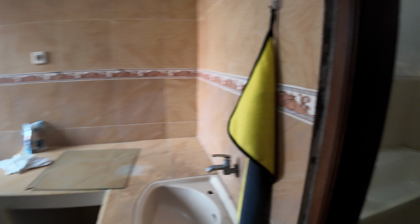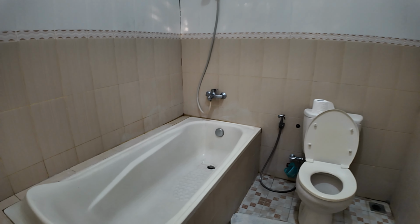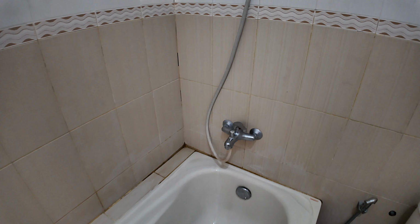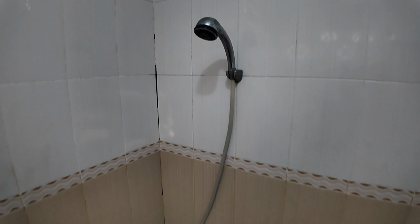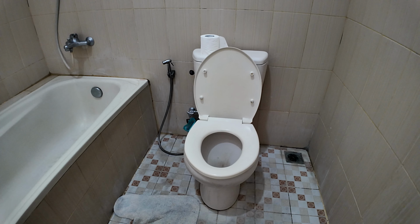And then just turning around here into the side is our entrance into our upstairs bathroom. So up here we have a bathtub. Handheld shower also. All very basic. You can change anything you want in these houses. The owners usually allow all of that. Toilet, bum wash.